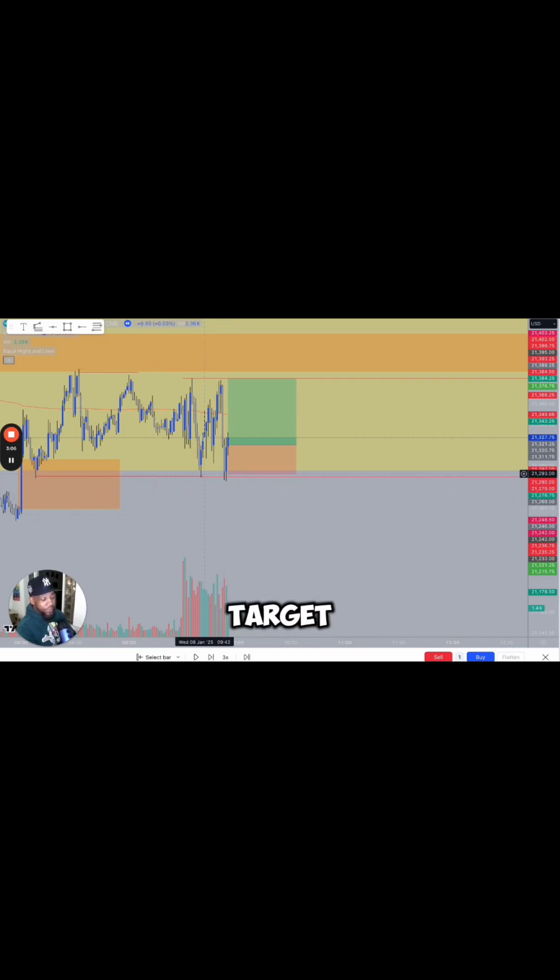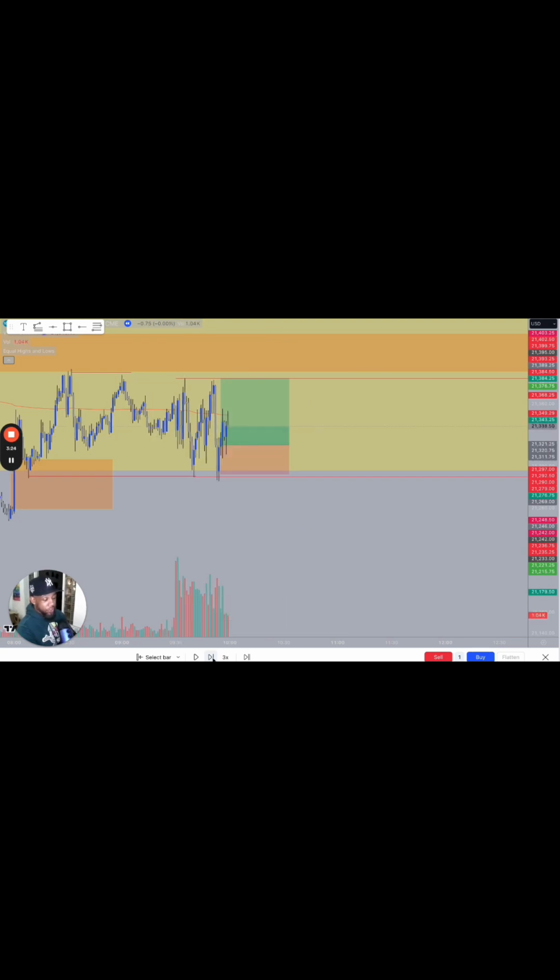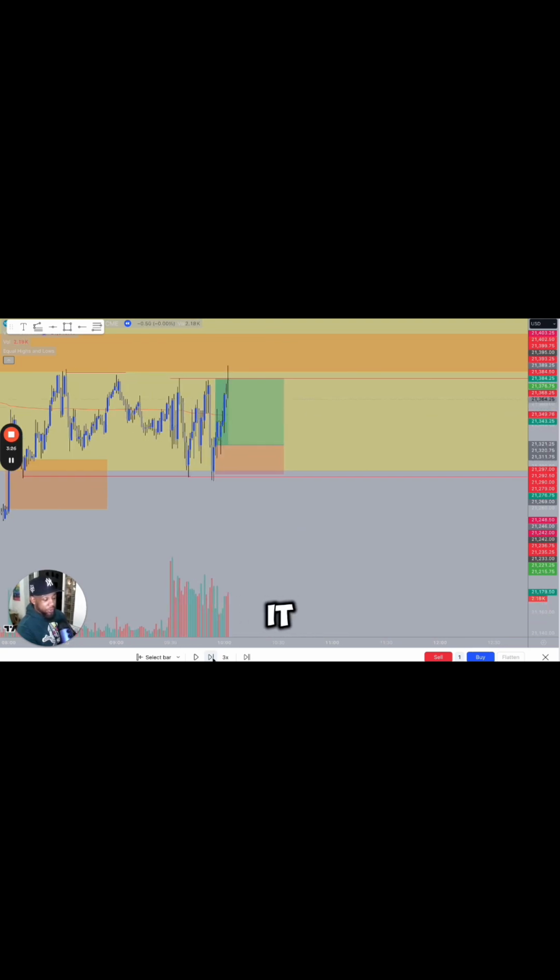All right, and my target is going to be the other side of the opening range, which is also, as you see, these double highs over here, which will more than likely get targeted. Sometimes I even come a little lower than the liquidity for a target. But as you see, it played out. Okay, it goes past the highs, and then what does it do for the rest of the day? Then it just starts ranging again.